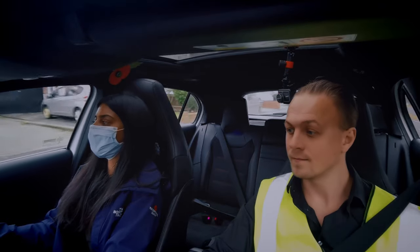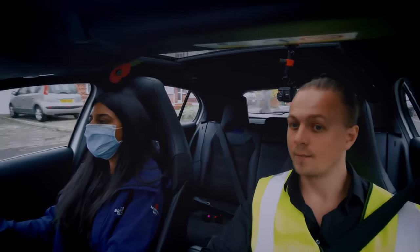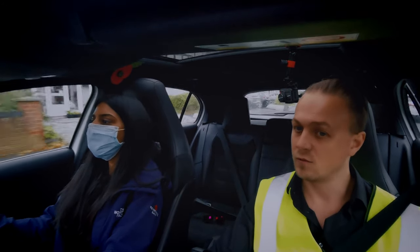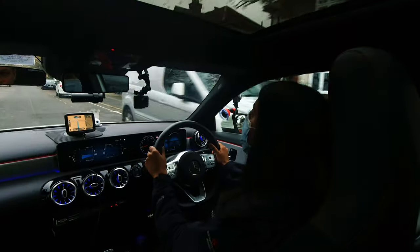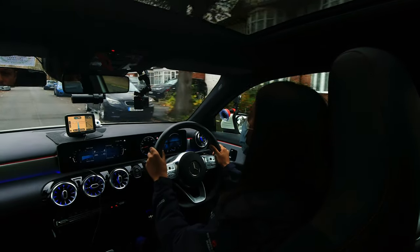Speed limit here shown on the dashboard correct? Yes, it is correct. Sometimes, as you might be aware, technology might be not updated, it might be misinforming you, so do continue to look for signs so that you know for sure.